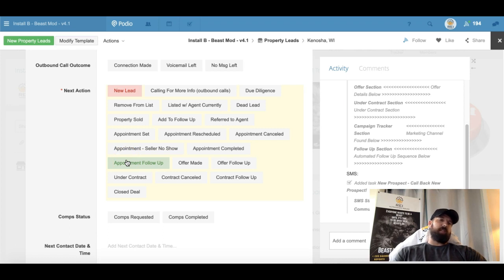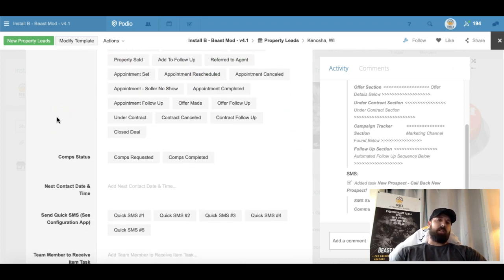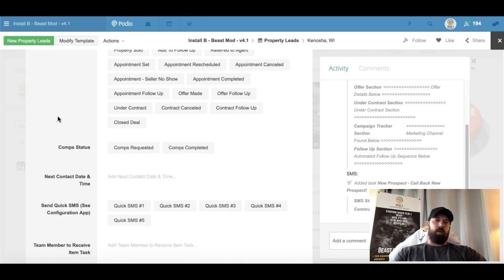So you can always say for last month, last week, how many appointments set did we have, how many completed, how many offers made, things like that. And you can then filter by who is clicking those buttons. So that's one of the cool KPI type tracking things that our system does. We're big proponents of the EOS and Traction model.